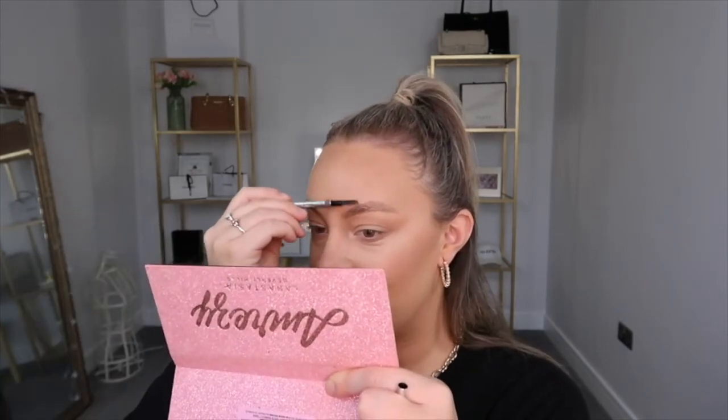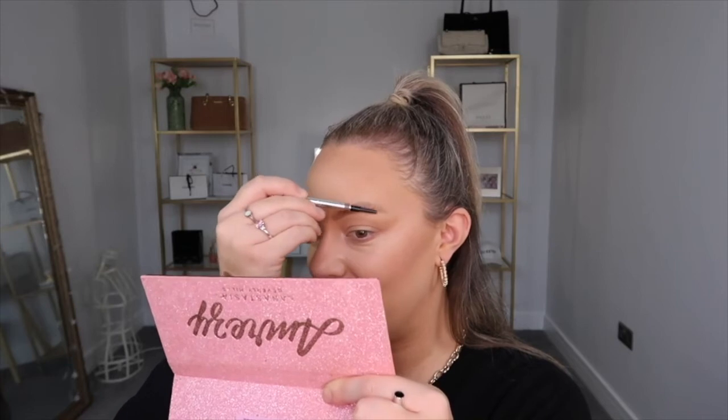Wow, that's probably the best my brows have looked in a long time. Just going to brush it through. Oh my god, that looks so good. That is so nice. Look how good that is compared to that. Dang, this is good. Wow, okay, I'm really in love and obsessed with this pencil instantly.